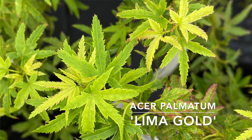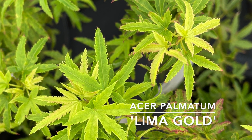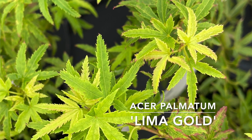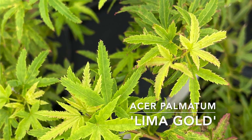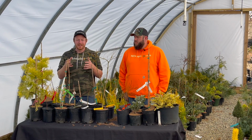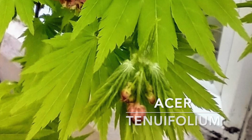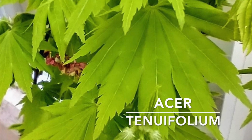We often say that this is probably the best type for bonsai that people don't know about. Yeah, I agree. It has that Makawa-like structure, but it's even a much smaller leaf. And that gives it something a little bit different, named after Lima, Pennsylvania. So next up, we have Acer tenuifolium.